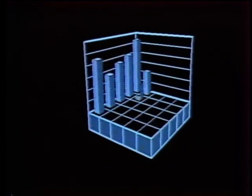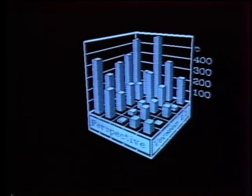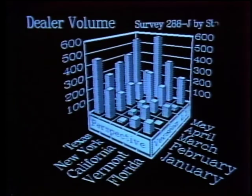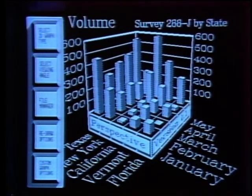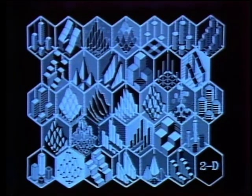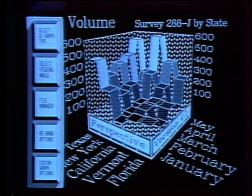You're looking at Perspective, the best graphics package produced so far. The data for all these graphics comes from simple spreadsheets. They're controlled by 5 function keys, clearly indicated by a large menu. Get a load of this first set of selections that allow you to decide what kind of 3D graphics you want to draw. There are 32 choices here. You just point at the one you want.